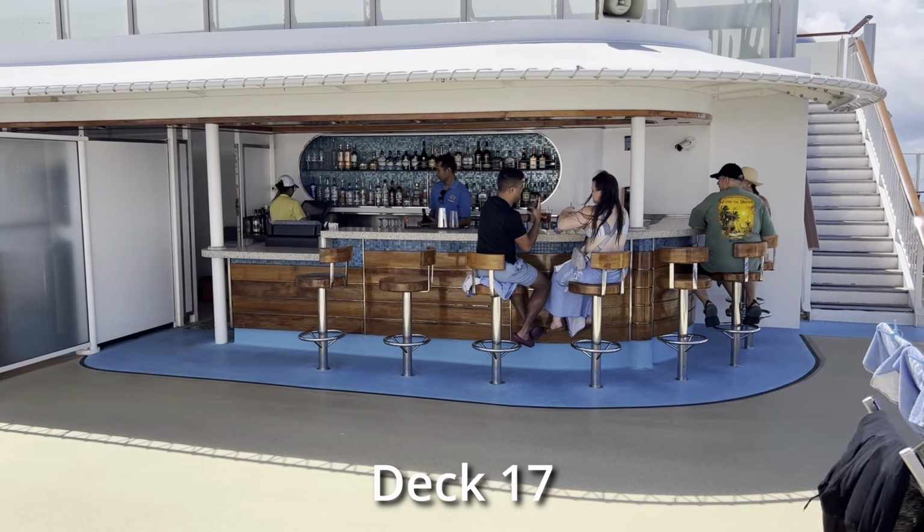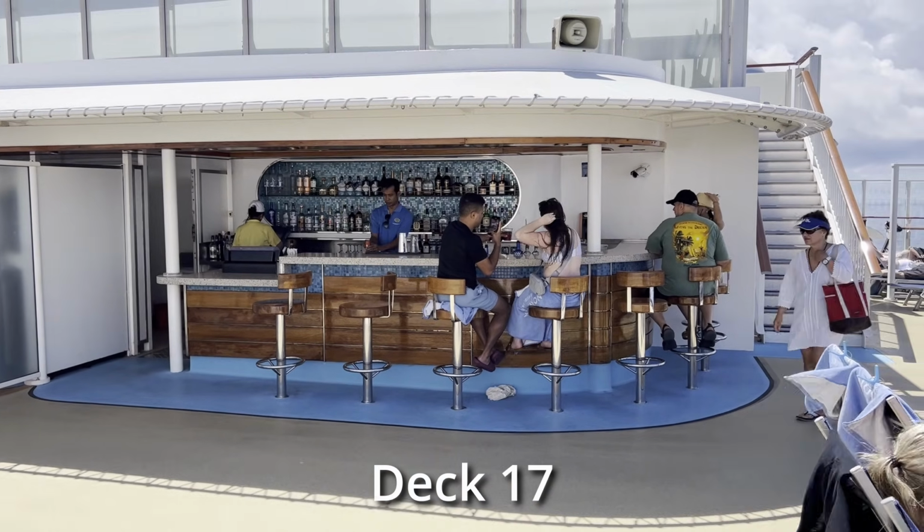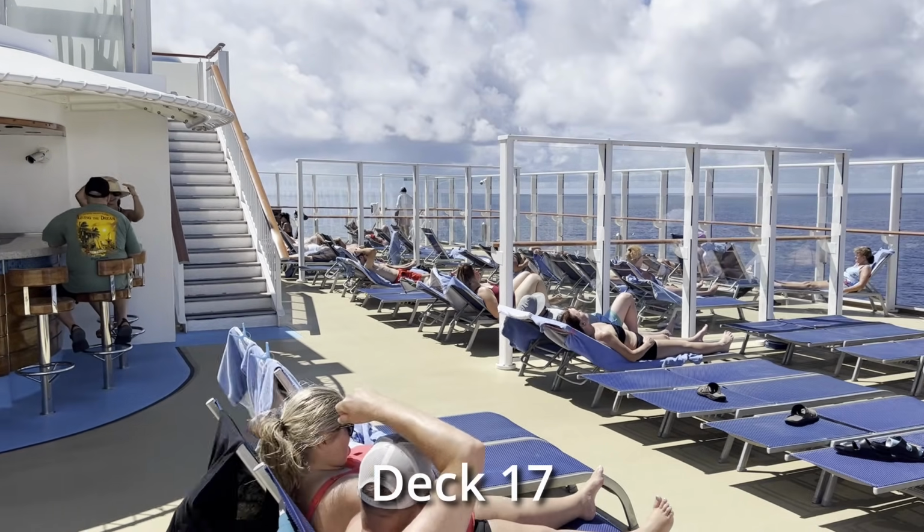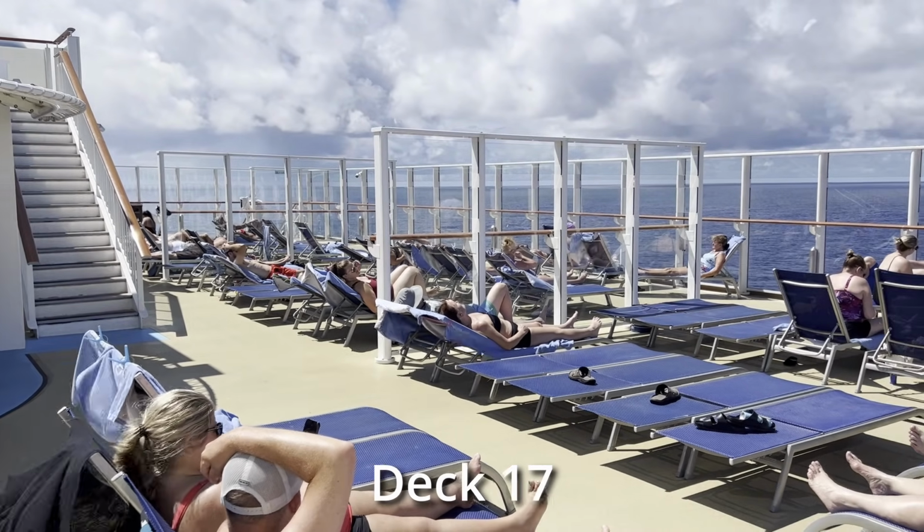And this sun deck also has its own bar, which rarely gets very busy. It can get pretty breezy up here, but if you don't mind that, it's a really relaxing place to hang out and get some sun.